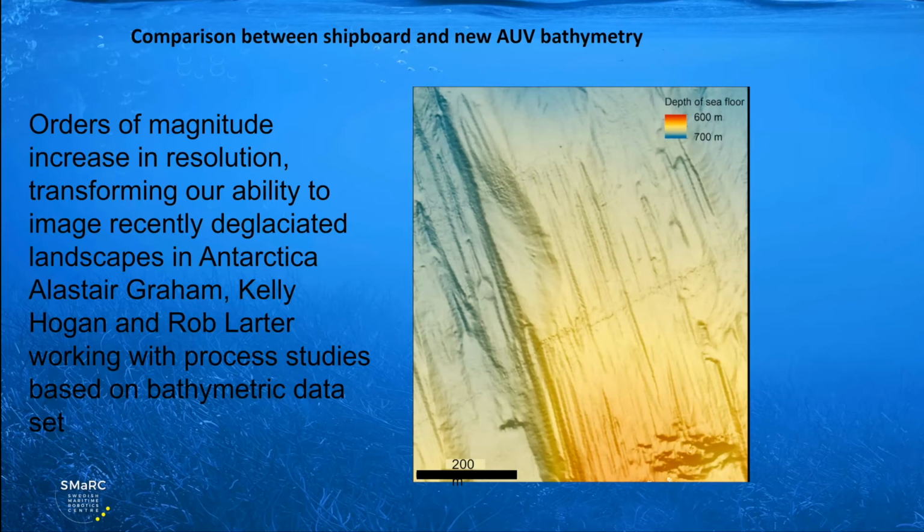And this is another very interesting study that is in progress now. I hope it will be submitted soon, working on this bathymetry data, together with mostly American geologists.